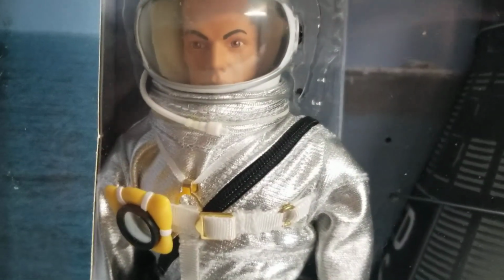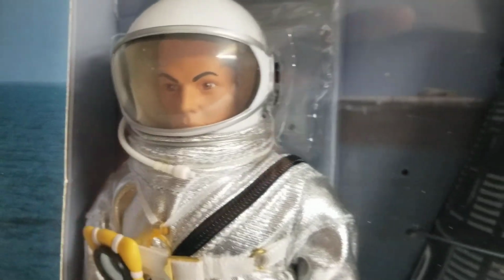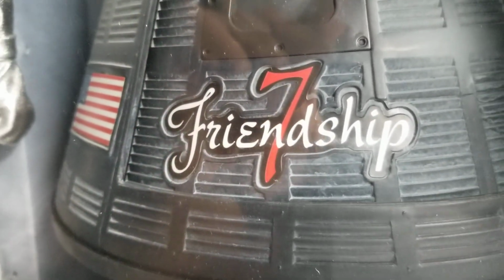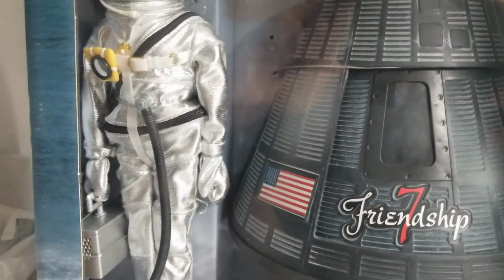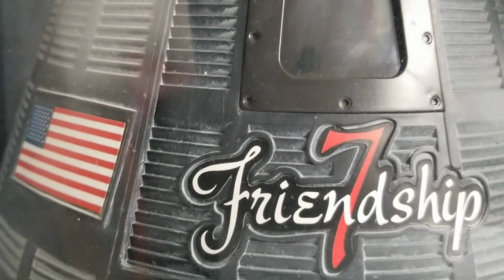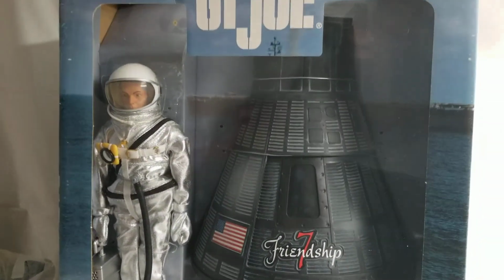So, I mean, this has been a very elusive set. Needless to say, I was very disappointed. And so I stopped really searching, and I went back looking again, and it was difficult, guys. I can't tell you the level of excitement that I'm feeling right now, looking at this mint in box example of the FAO Schwarz Friendship 7 G.I. Joe.